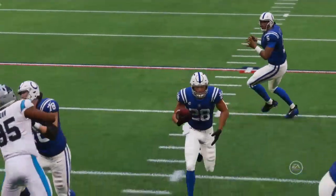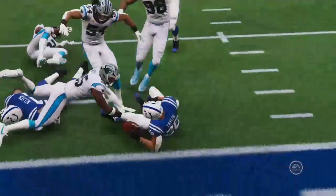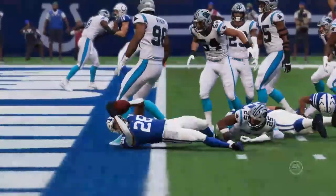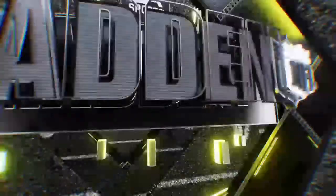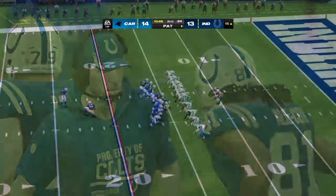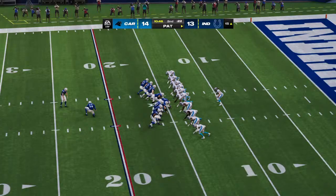And definitely good blocking at the point of attack, and you just have to love watching the way he can create space down near the goal line, and he's able to take it into the end zone. Here's Gay now to add the extra point.